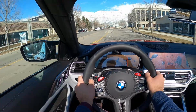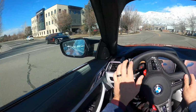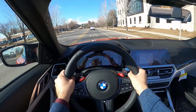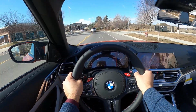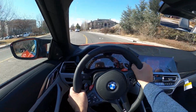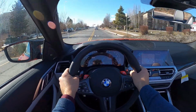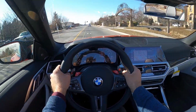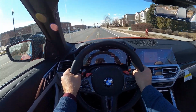Yeah, it is. I mean, you can tell this is a stiffer car. It's definitely something that's happening here. So, yeah, pretty smooth. I like the whole power delivery and everything. It's just a very smooth setup overall. But yeah, the suspension definitely is on the harsher side of things a little bit.